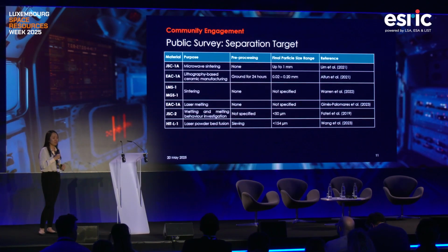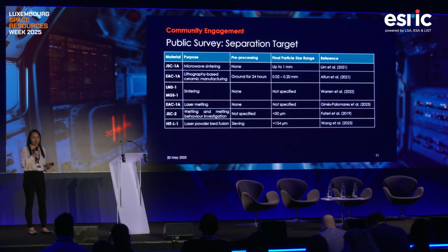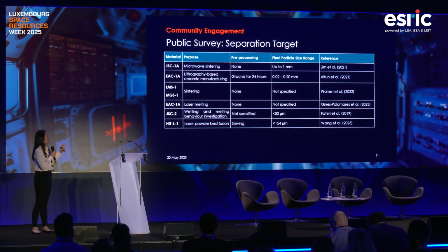Just a closing message before cocktail time. We designed this particle size classification in order to provide feedstock for, let's say, other ISRU downstream applications. But what is actually needed by the users? Well, earlier, David presented a figure related to additive manufacturing. I also found some example literature in additive manufacturing.